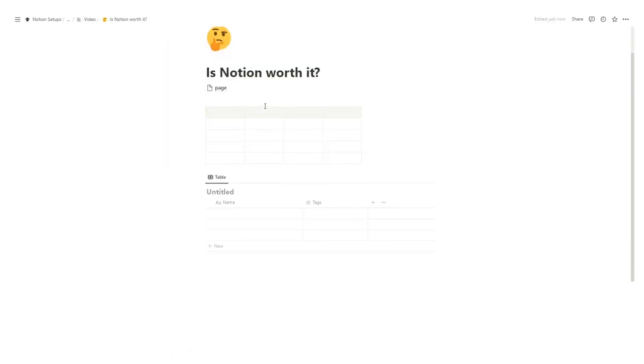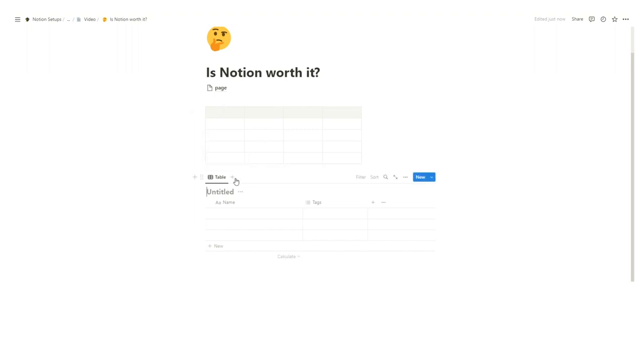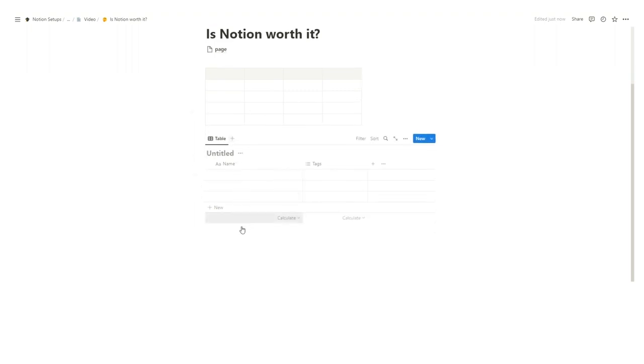These are honestly what I think is the main selling point of Notion. The endless possibilities with databases is insane. Plus you can do multiple views for databases. And I'll explain why this is useful.